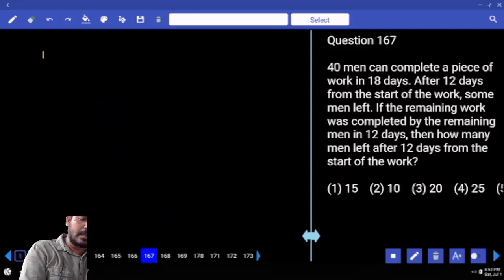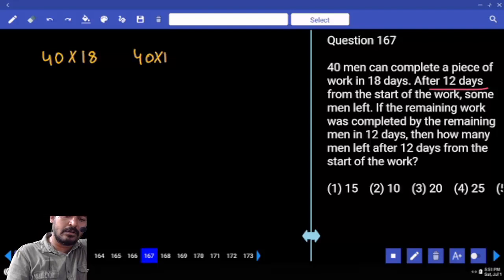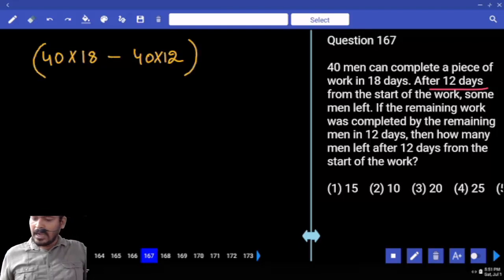Actually, 40 men can complete the whole work in 18 days, sir. That is total work. And these 40 men, how many days are working? 12 days. Means 40 men, 12 days are working. Okay. Out of total work, we subtract 12 days' work, and we get the remaining work. That remaining work is completed only after 12 days.